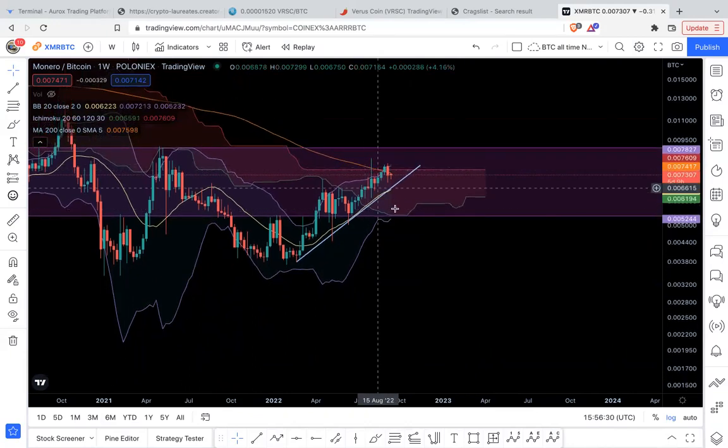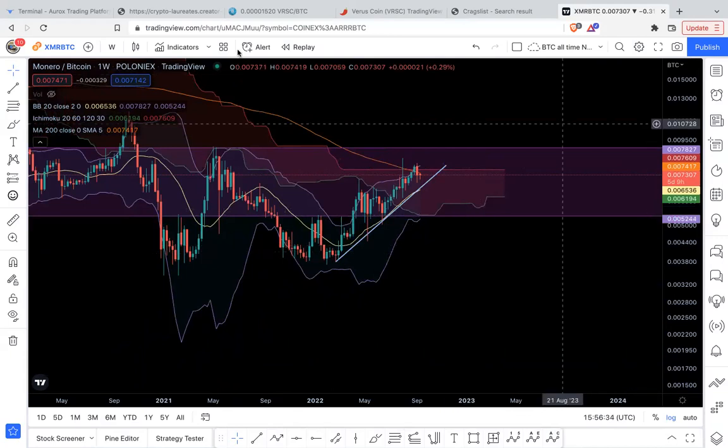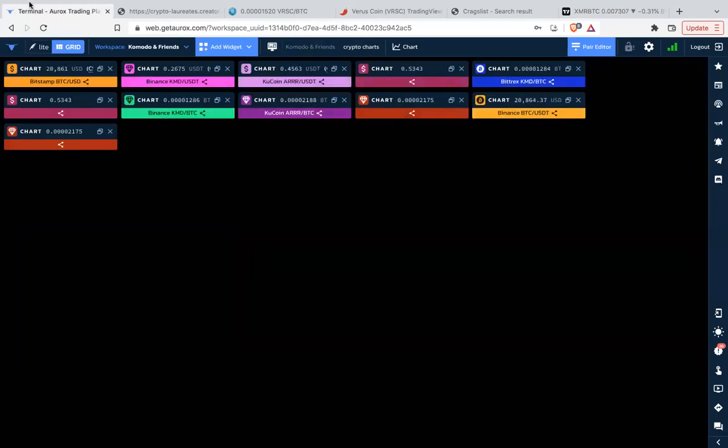What looks like momentum waning. XMR against BTC as well. We'll see though. We will see. BTC has the best chance of them all, it looks like. But we'll keep watching.